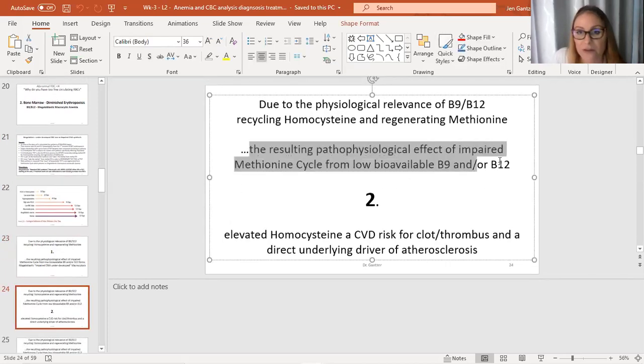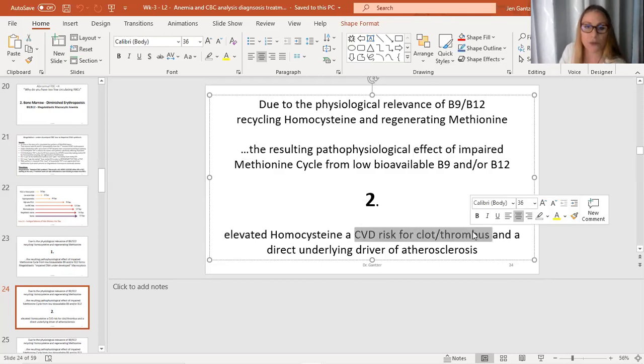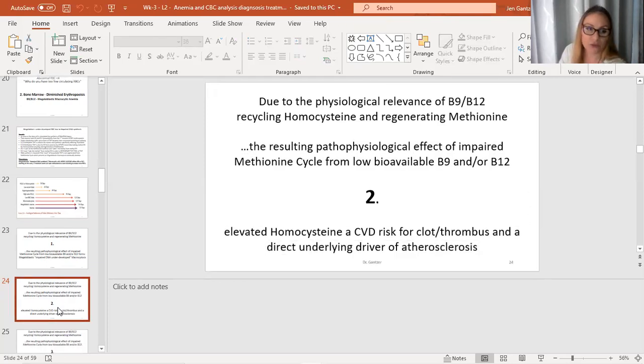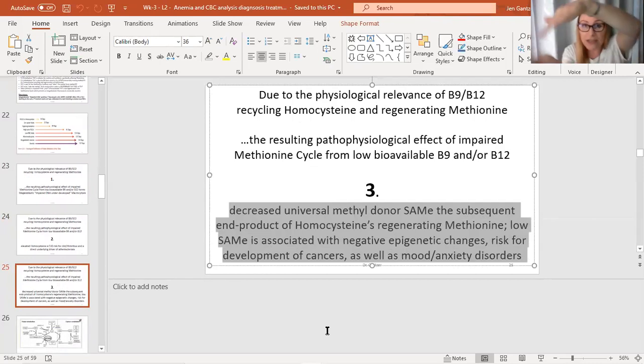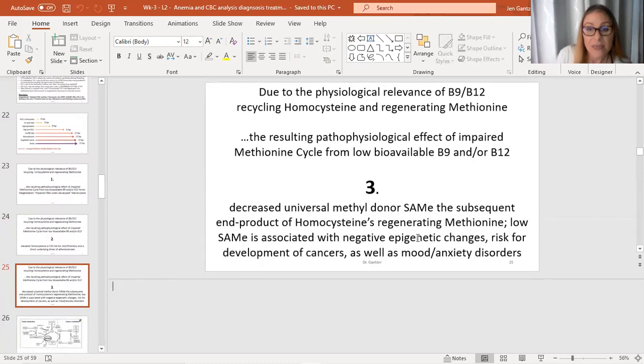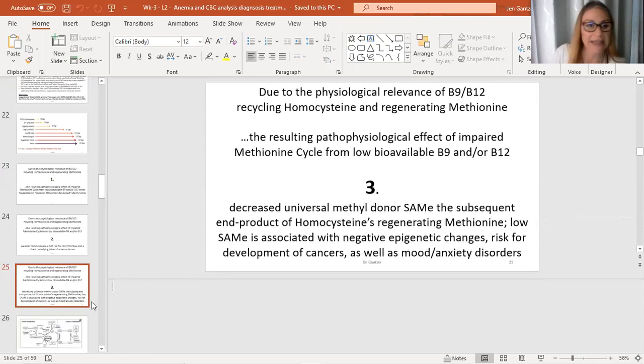So now that we know that we have an underdeveloped DNA megaloblastic macrocytic red blood cell, we know that that immediately also causes elevated homocysteine, which is your cardiovascular risk for clot and thrombus, and that is a direct driver of atherosclerosis. Simultaneously, that same process also means that we now have decreased SAMe, because we have insufficient recycling of homocysteine, inefficient regeneration of methionine, and now that causes less bioavailable generation of the universal methyl donor S-adenosylmethionine. That is an epigenetic risk for cancer, as well as lots of disease, aging, degeneration, epigenetic negative control, and that can also correlate to mood, anxiety, and depression.